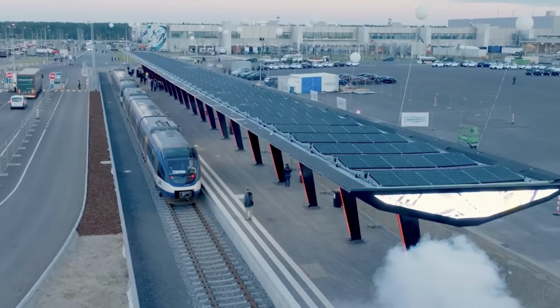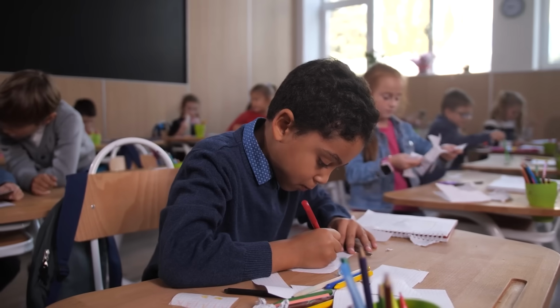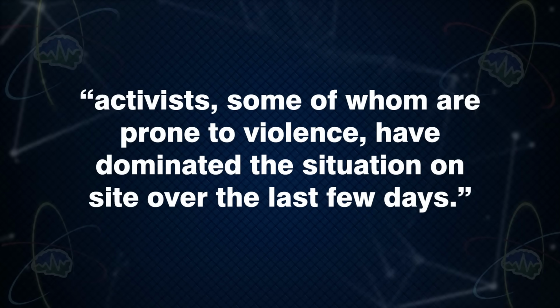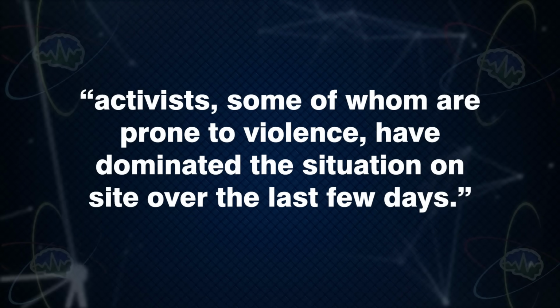They're investing in the area in so many ways, including expanding public transportation, children's education programs, along with adding high-paying jobs. Tesla said that it was regrettable that, quote, activists, some of whom are prone to violence, have dominated the situation on site over the last few days. Tesla thanked local police for their efforts to protect the factory, but it appears that GigaBerlin production did pause for about 48 hours because of the protests and then resumed on Sunday evening.